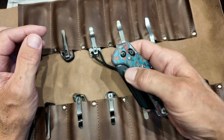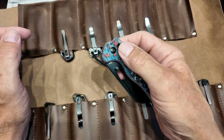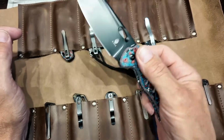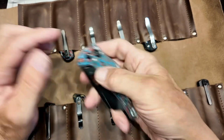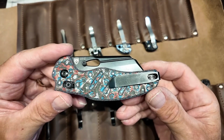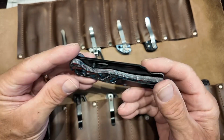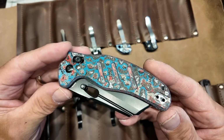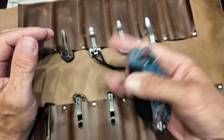It kind of puts the brakes on though when it comes down, and you can always let off on the spring and it won't close, and then you can manually close it so you can get your fingers completely out of the way. So there's several ways to do it. There's the cool, less safe way, and then there's the I got to do this way because I do not want to chop my fingers off.